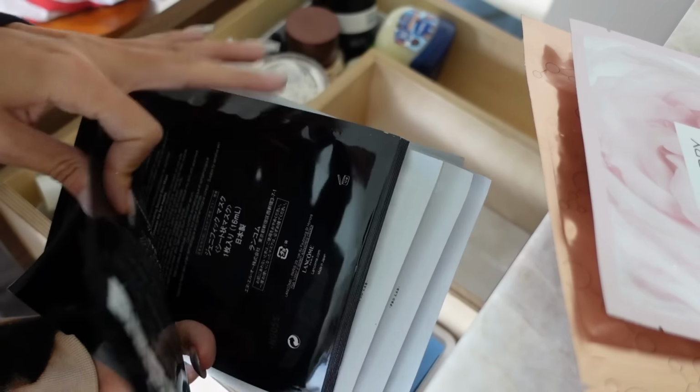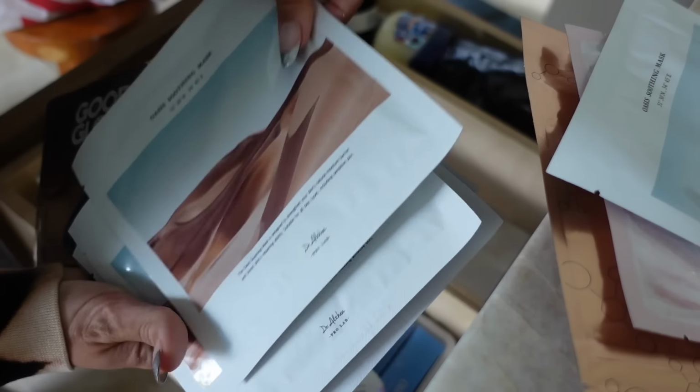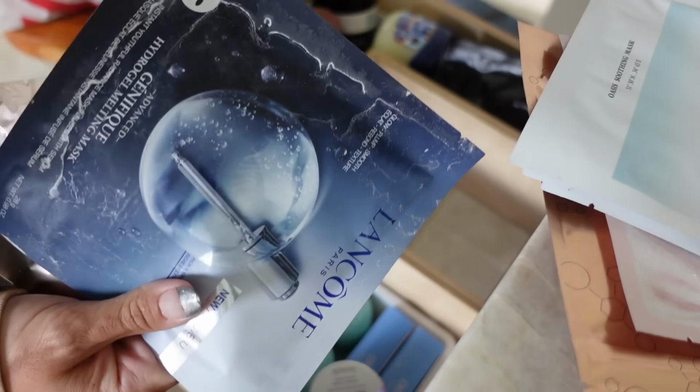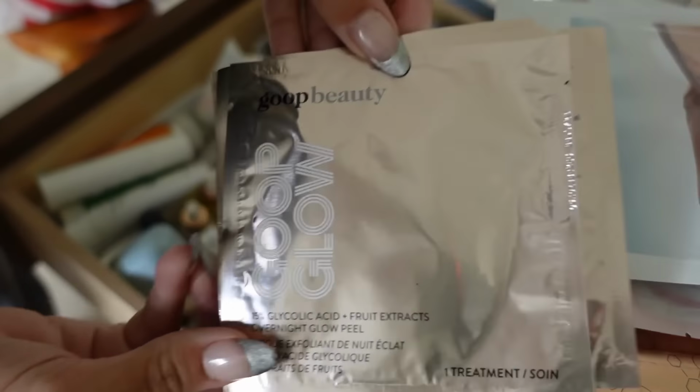I'm gonna keep these Lancome ones because I think they're still doable. Getting rid of it. Getting rid of it. Why do I have so many of these? Getting rid of it. I think I'm gonna get rid of all these. Ew, that one's so gross. It looks like it busted open. And then I'm gonna get rid of these as well.